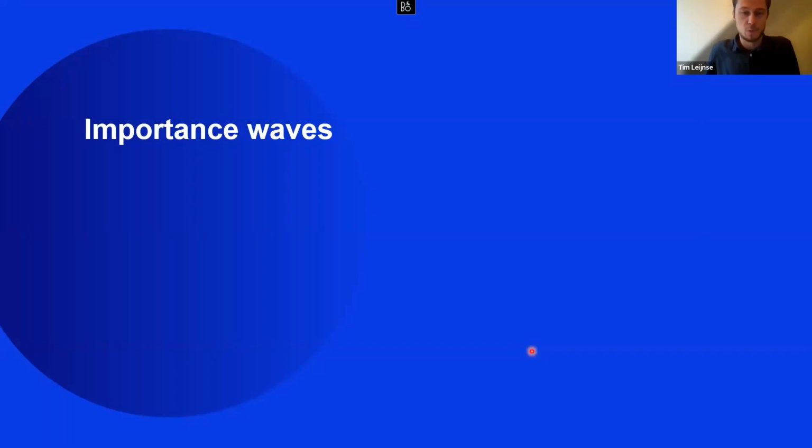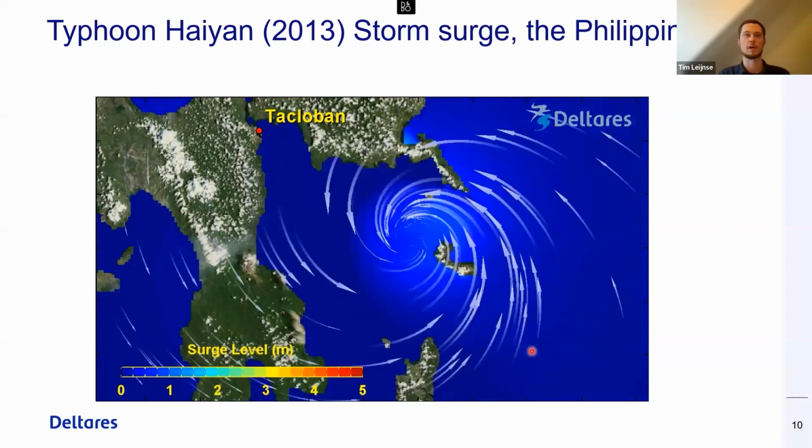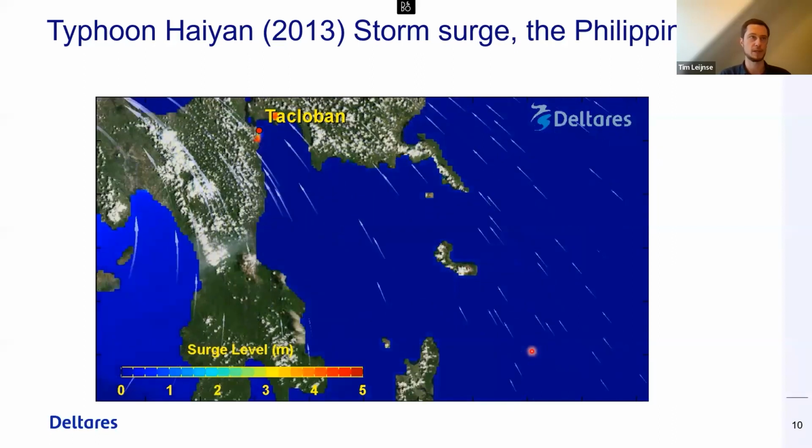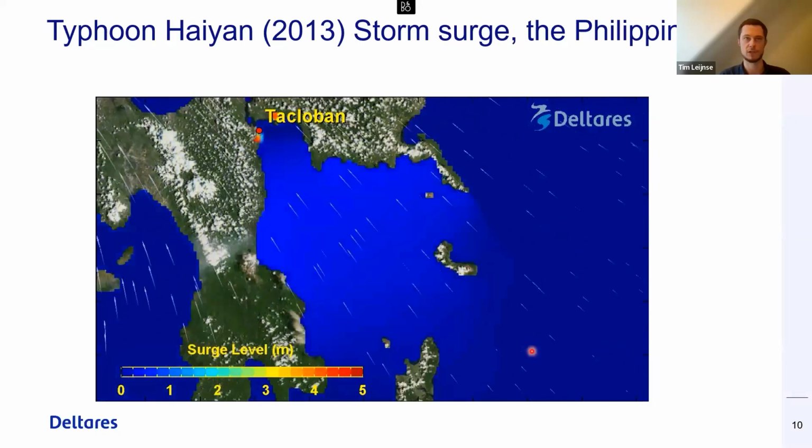But to illustrate a bit more why we should also consider waves in this: often people, for good reasons and also with computational constraints, look at tides and storm surge in combination with river discharge, but we don't always include waves in there. So I'm showing here an example in the Philippines. This is Typhoon Haiyan, 2013.